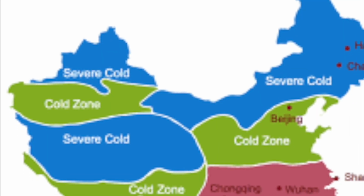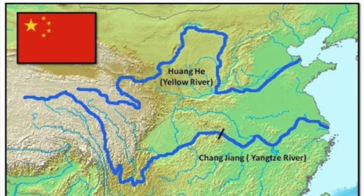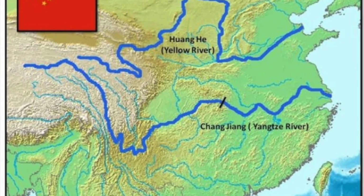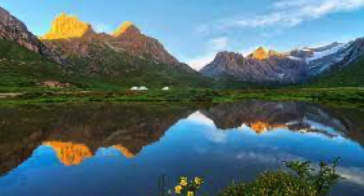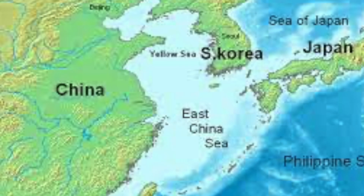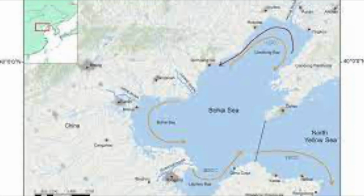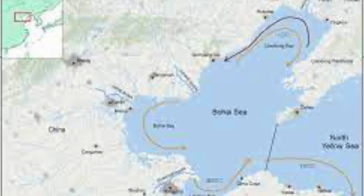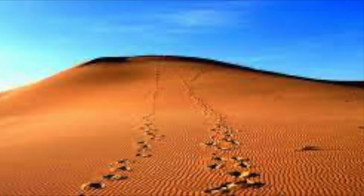The climate of ancient China is dry and cool in the eastern part of China. Ancient China developed around the Yellow River to the north and the Yangtze River to the south. Bayanhar Mountain is the source of the Yellow River in China, and Qinghai is the source of the Yangtze River. The East China Sea is the mouth of the Yangtze, and the Bohai Sea is the mouth of the Yellow River. One major landform that can be found in ancient China is the Gobi Desert.